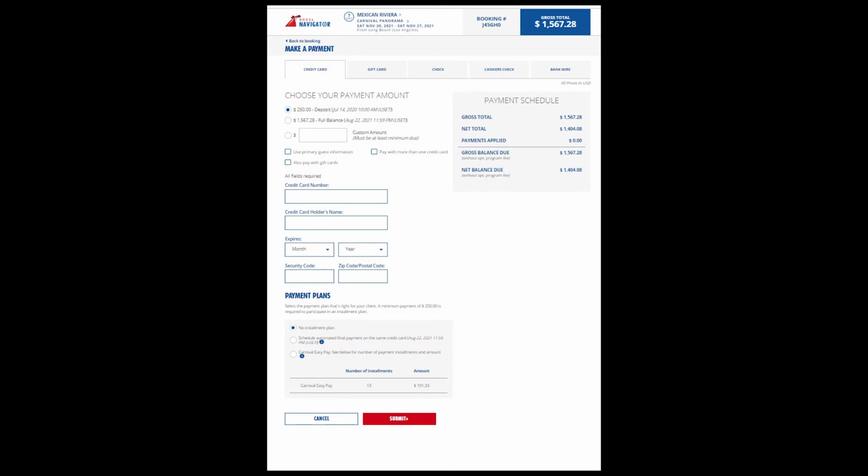So we've got the pricing. If I say I want to pay, you can choose your payment method here. You can give me a credit card to make the payment on. You can set up a payment plan the same way you can with Carnival, where you can do the easy pay and it shows you what the monthly payments will be down there at the bottom. You can set it up to make a final payment on the actual payment date using your credit card, or you can leave it to me to let you know. And don't worry, you can pay any amount as long as it is the minimum of the deposit.